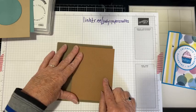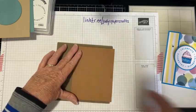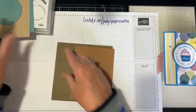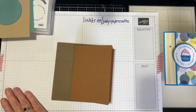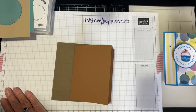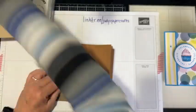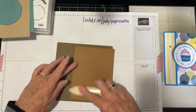I'm just looking for my bone folder and can't find it, which doesn't surprise me. You'd have to see this place to believe it. There's just stuff everywhere. Oh, just a minute. There it is. All right.